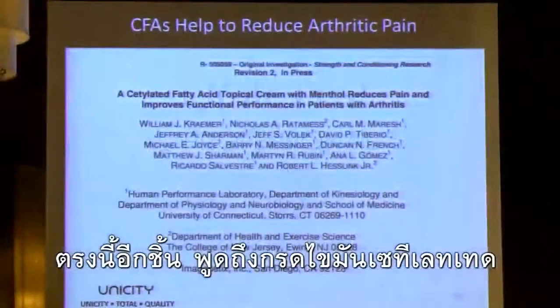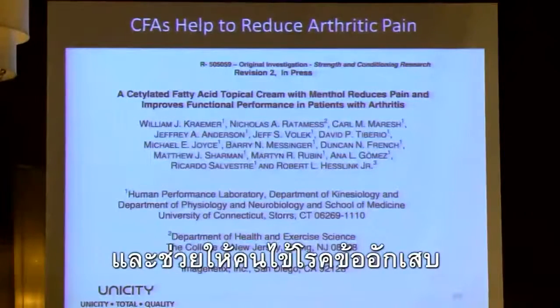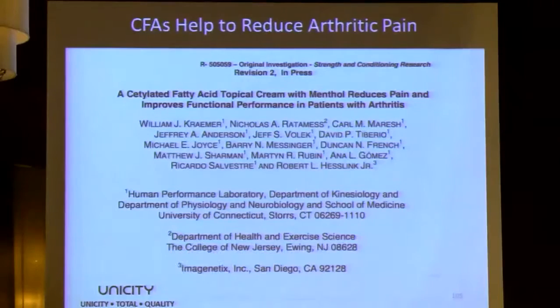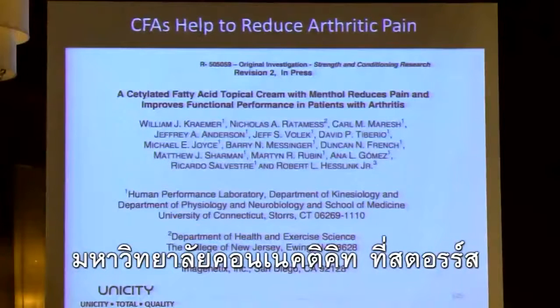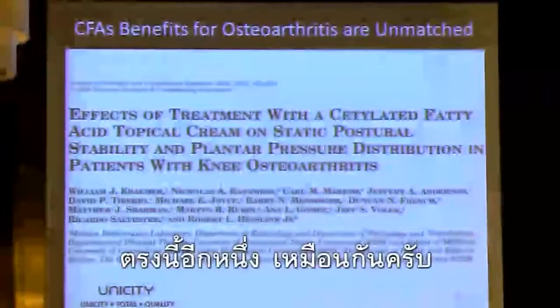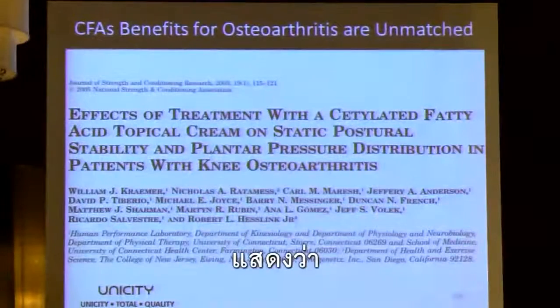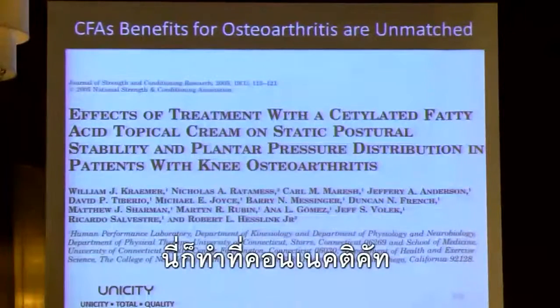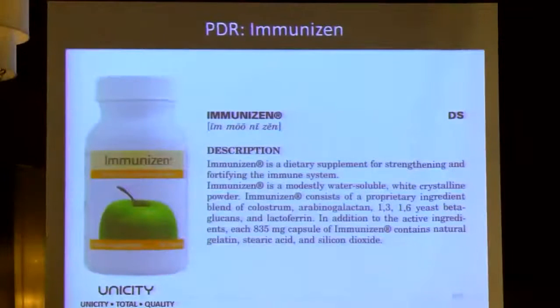Another one here, acetylated fatty acids. It's a topical cream with menthol, reduces pain and improves functional performance in patients with arthritis. Collaboration done with University of Connecticut. Another one here, same thing, showing that this cream, a topical cream, acetylated fatty acids, also done in Connecticut, can help with knee osteoarthritis.